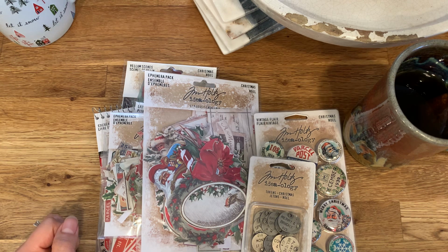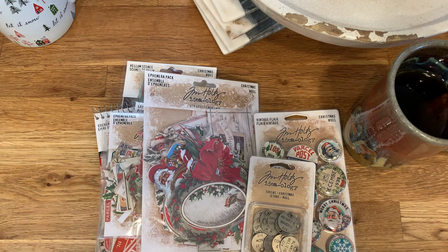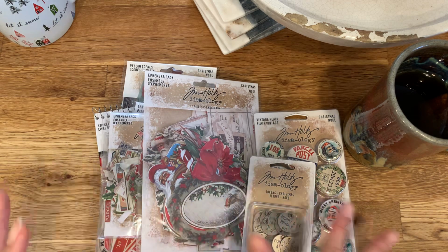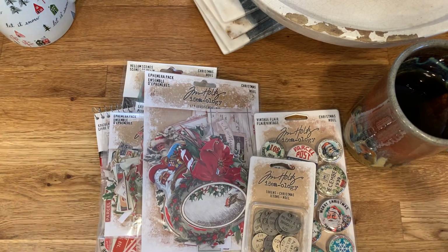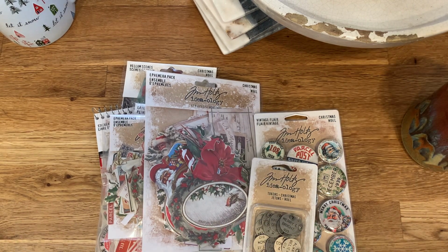So I am decorating for Christmas early. I need Christmas things because it's my favorite holiday and it makes me very happy. And because these were a really good price, I decided that I'm going to just use these materials for my December daily and my journal for this year.